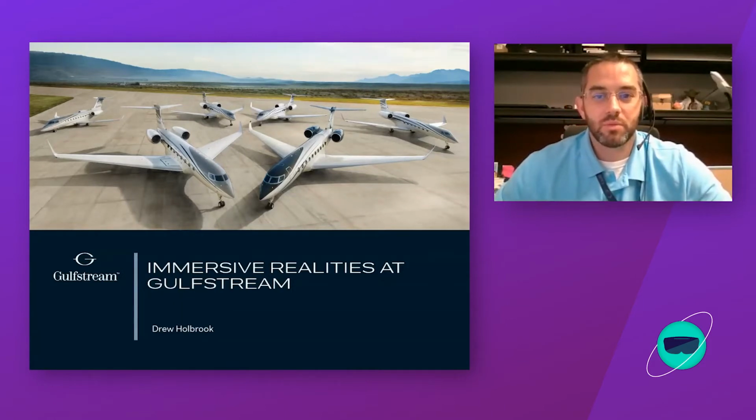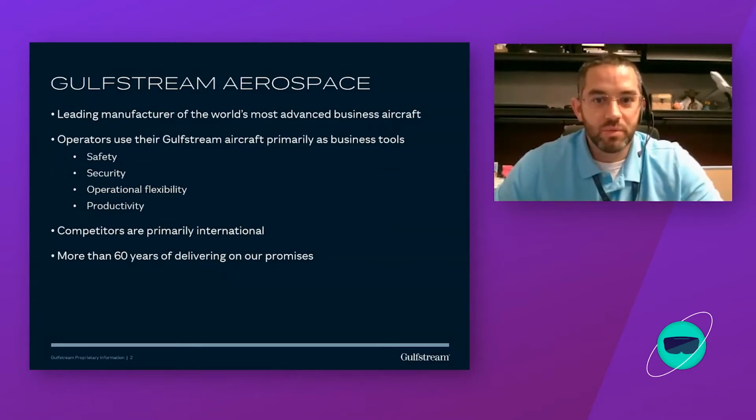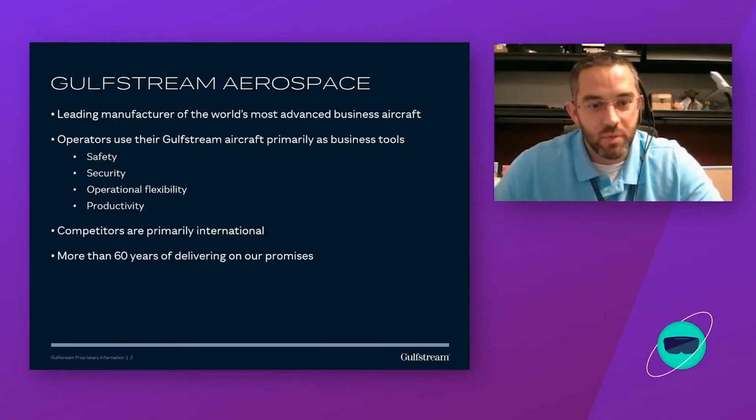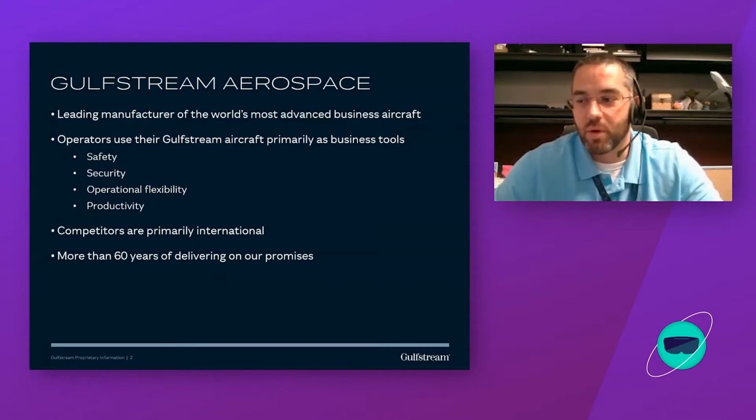So, a little bit of background about Gulfstream: we're one of the leading manufacturers of the world's most advanced business aircraft. Our operators use Gulfstream aircraft primarily as business tools. They look for a number of key things such as safety, security, operational flexibility, and productivity. These are not just luxury jets, but they're really flying offices for some of the higher elites and wealthier individuals. Competitors are primarily international, and for more than 60 years, we've been delivering on our promises.